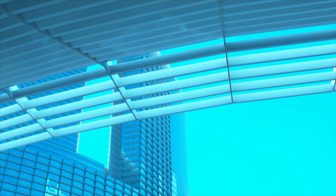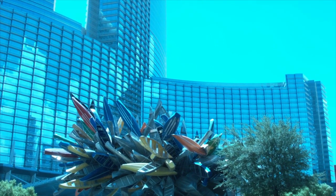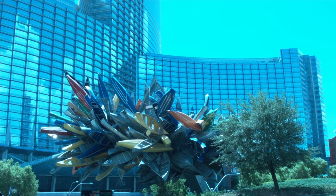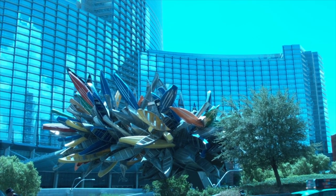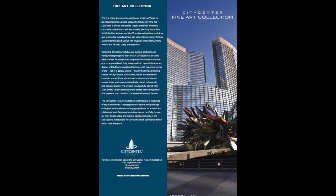And City Center really is the venue on the Strip, I would say, that has such a tendency to focus on aesthetics. In fact, if you go to any of the check-in desks at the hotels, including the Aria, you can pick up this brochure. And this has the City Center Fine Art Collection.